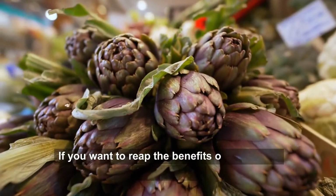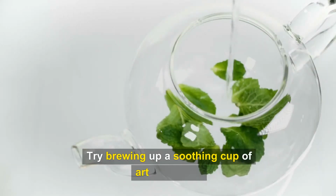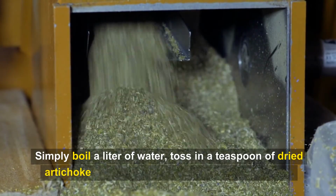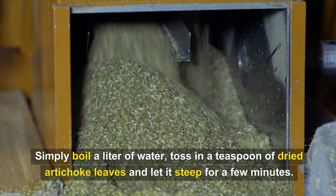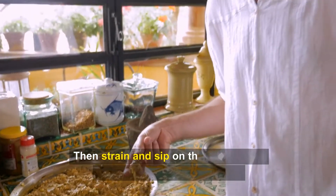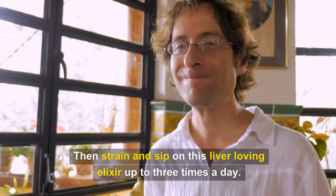If you want to reap the benefits of artichokes for your liver, try brewing up a soothing cup of artichoke tea. Simply boil a liter of water, toss in a teaspoon of dried artichoke leaves and let it steep for a few minutes. Then strain and sip on this liver-loving elixir up to 3 times a day.